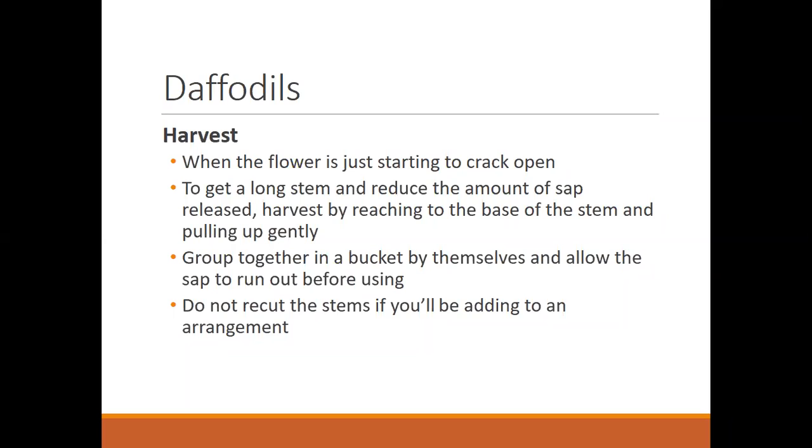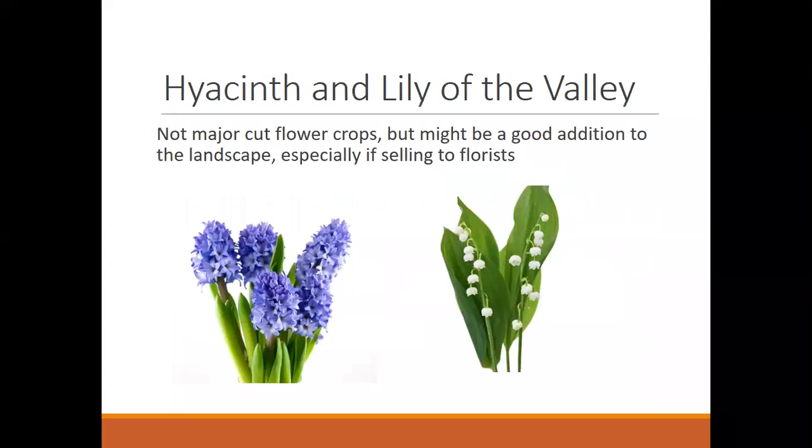So a good tip, if you're going to use a daffodil in another vase with other flowers or another arrangement, is to put them in that bucket of water, let the sap run out, and when you put it in another vase, do not recut the stems. You want that stem to be sealed over so that it's not going to let more of that sap into the water. Okay. So that's our daffodils.